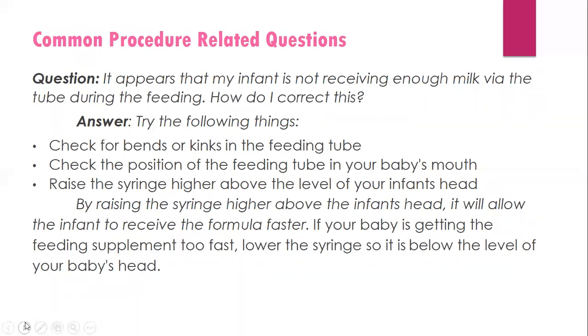It appears that my infant is not receiving enough milk via the tube during the feed. How do I correct this? Try the following things. Check for bends or kinks in the feeding tube. Check the position of the feeding tube in your baby's mouth. Raise the syringe higher above the level of your infant's head. By raising the syringe higher above the infant's head, it will allow the infant to receive the formula faster. If your baby is getting the feeding supplement too fast, lower the syringe so it is below the level of your baby's head.